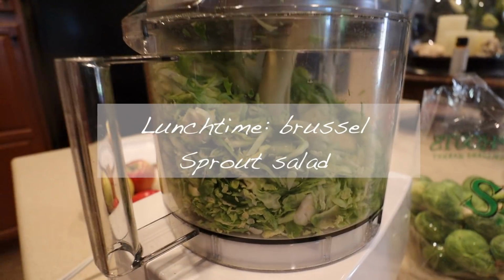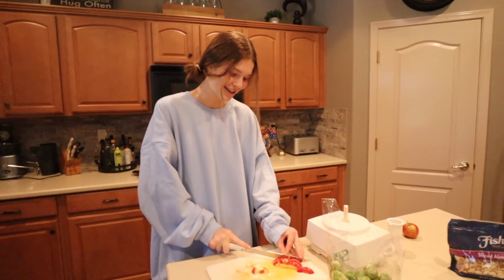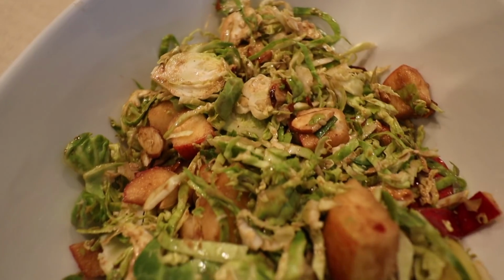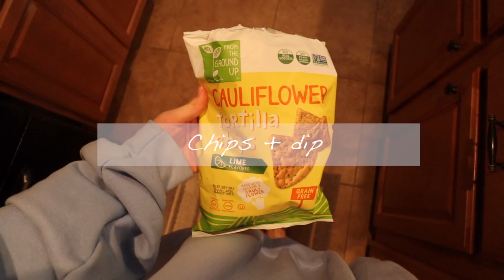Now, this was actually my first time making this lunch. It is a Brussels sprout salad where basically the lettuce, is that what you say, is Brussels sprout? But we toasted almonds and apple and added our really yummy dressing, and it was super yummy.